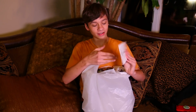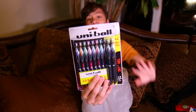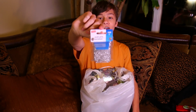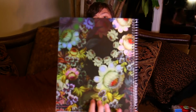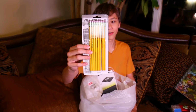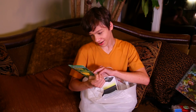I got these markers for school, these pens, very nice, yep. Tacks, very nice, very tack. I got this notebook to do math with. We got beautiful pencils. Are these? They're triangle pencils. I didn't know that.